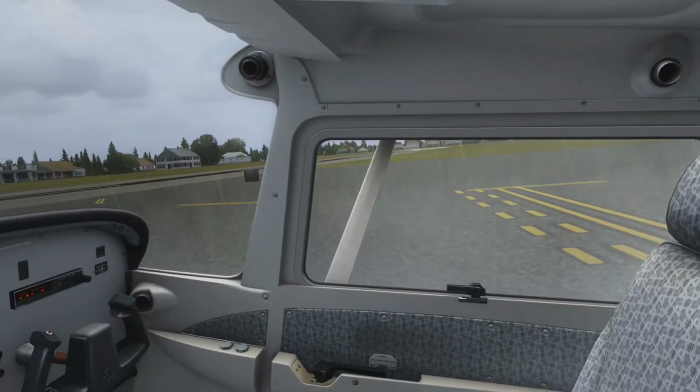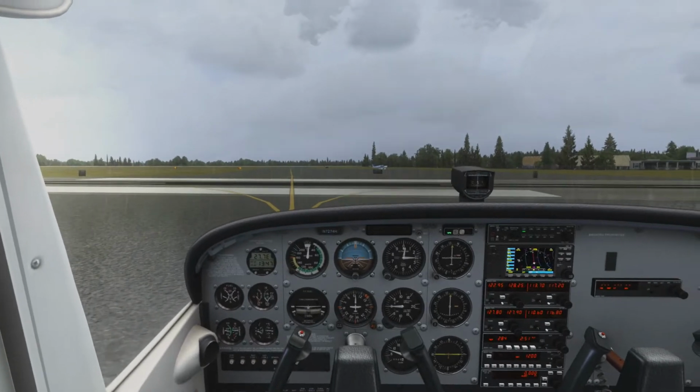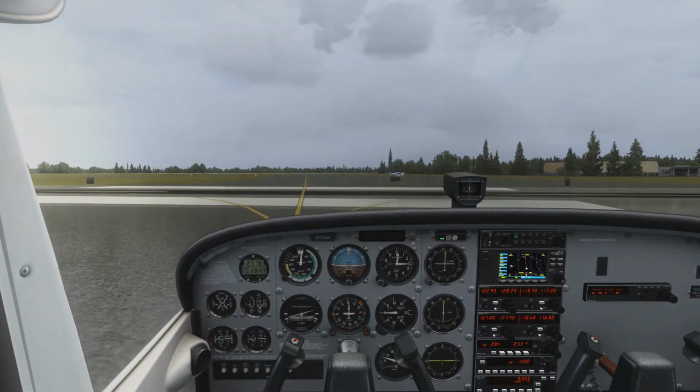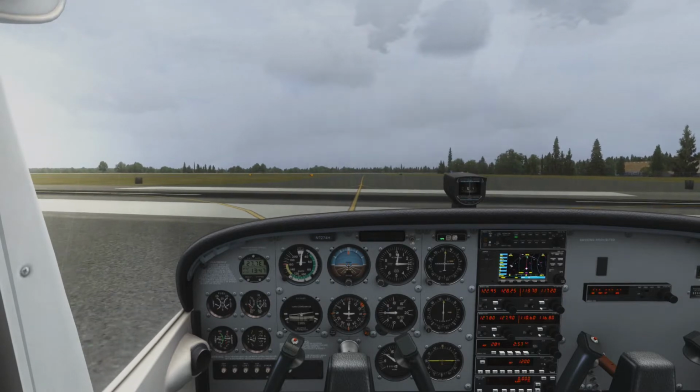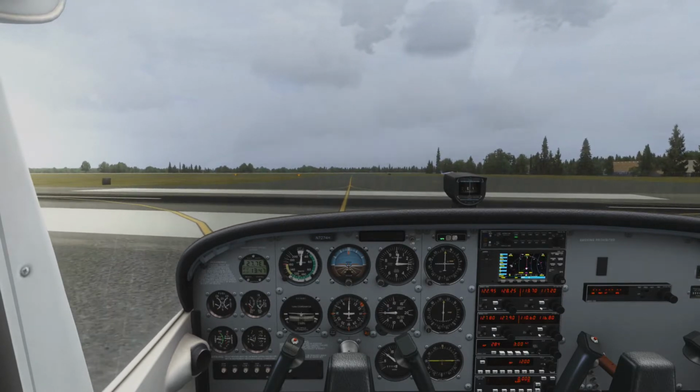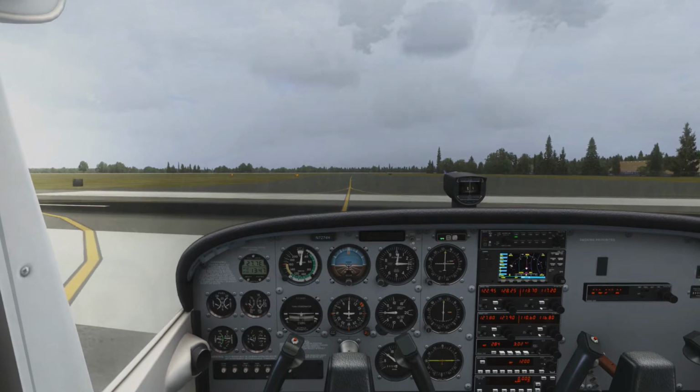Don't see anybody that way. And not that way either. Alright, give her a little more throttle here. We'll get the heck on out of here. Feels like we're just barely moving.